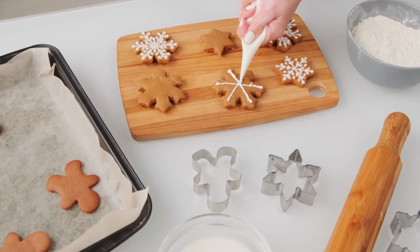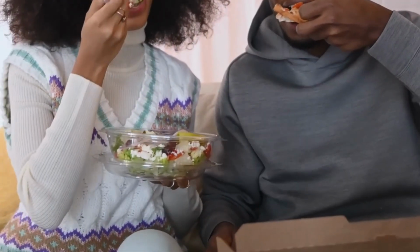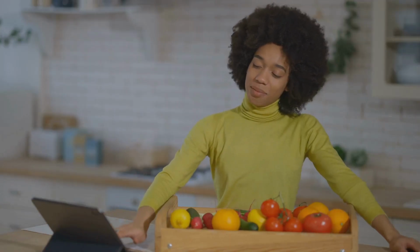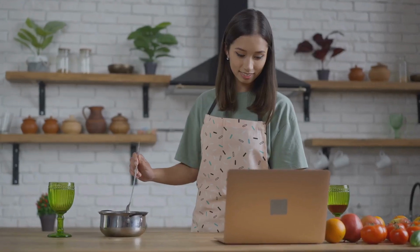Now for something a little more indulgent, chickpea cookie dough. This one had me skeptical at first. Cookie dough made from chickpeas? Really? But the internet raves about it, claiming it's a healthy and delicious alternative to the real deal. So I had to give it a go.